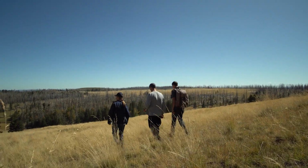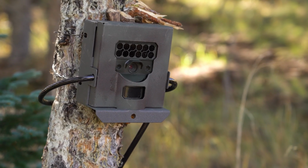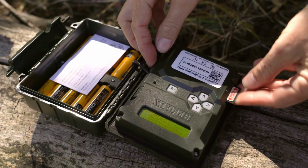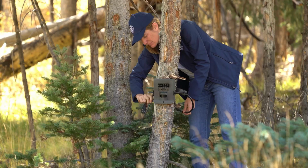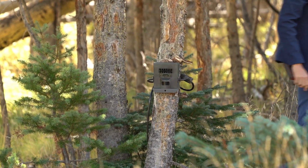We mostly like closed Forest Service roads, game trails that are pretty distinct, because wolves are just going to travel the easiest path they can. And you can see this camera is facing out toward the meadow on a very distinct game trail where elk are, wolves' major prey source. This is to determine the feasibility of using camera traps as a method for estimating abundance and determining population size.